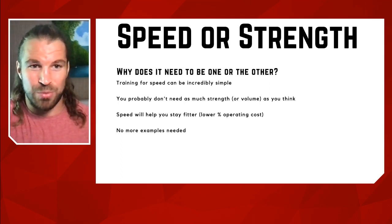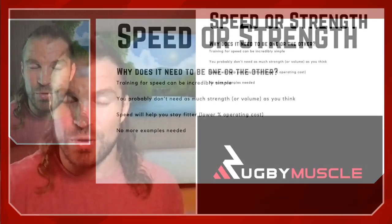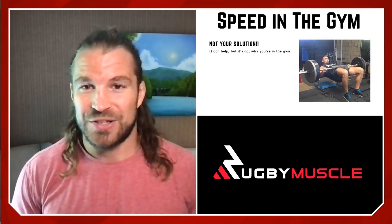You understand at this point that, yes, you can put in some speed work. It's not going to take away from your strength work. You can do both of these things and be fine. So then the question becomes, okay, what can I do in the gym to get faster?